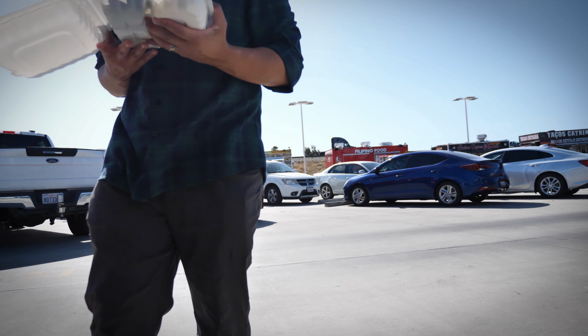Yeah, just gonna continue working on the food here in Lathrop Food Park or food area. Kapam Bites, Filipino food truck. Check them out if you're ever here in this area. Show them some love, much appreciated, and that's about it.